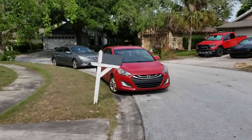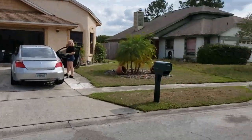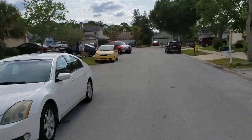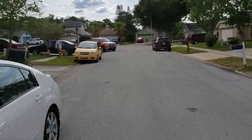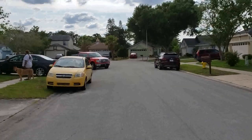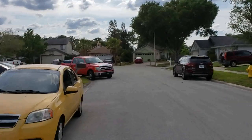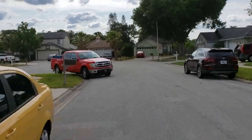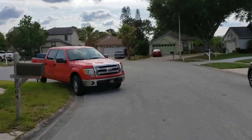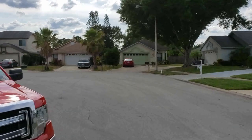In a nice quiet neighborhood right off of Dodd Road in the heart of Casselberry, Florida. Centrally located, not too far from the 417 overpass. Lots of shopping. Access to a lot of great things just minutes away. It's also a great house. There's a lot of privacy here because you're on a cul-de-sac, which means you're not going to get a lot of through traffic. It's going to be lower noise. That's always a plus.